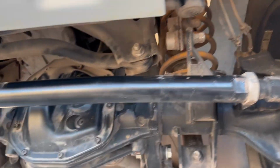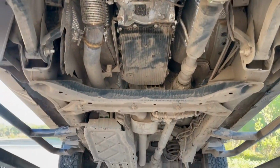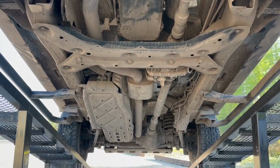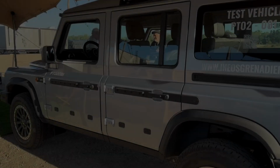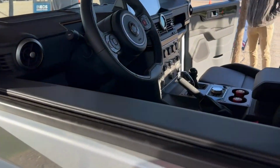Pretty beefy suspension. You can tell this one's been used as a test vehicle. Front diff. Pretty good clearance on everything. So it'll be good to learn what this thing can do. Pretty excited. There's another vehicle. Take a look at the interior here.